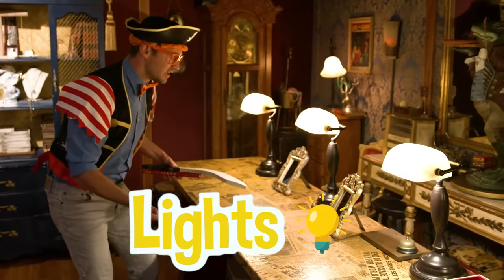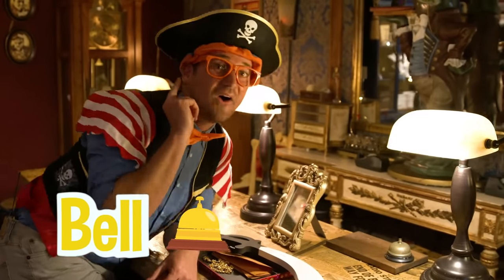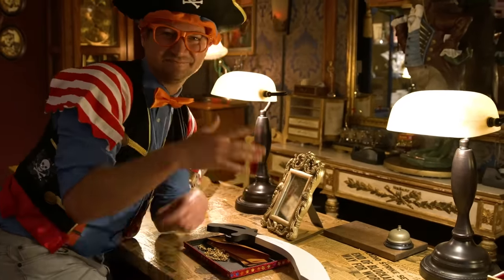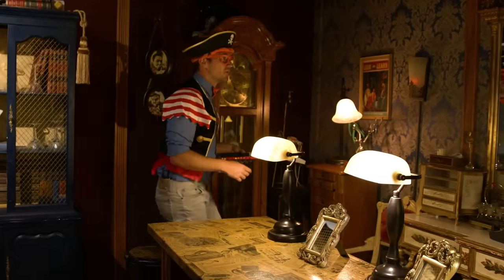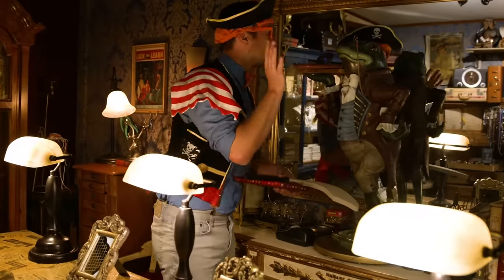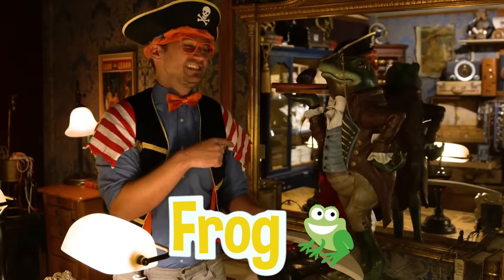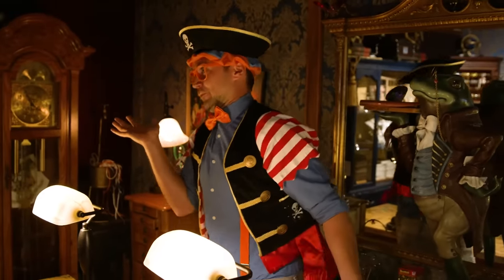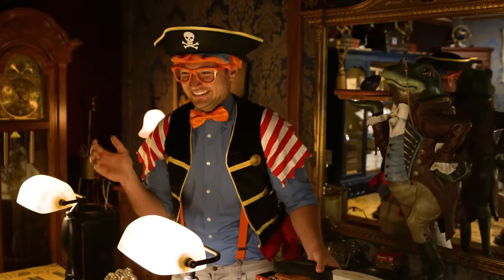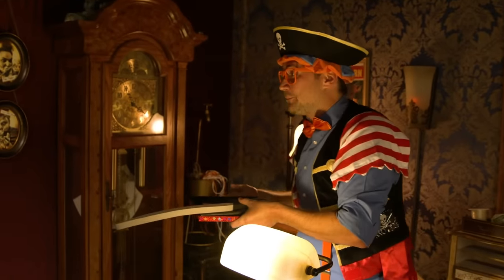Ooh, some pretty lights. A bell! Listen! Do you hear that? Okay, we're looking for clues, not bells. Ooh, look at this. Hello, hey, it's a frog. Can you see the frog? He's a silly boy. Will you act like a frog with me? Ribbit, ribbit, ribbit, ribbit. I'm a silly frog. They can actually go underwater for a pretty long time, but I don't think they really help humans breathe underwater.